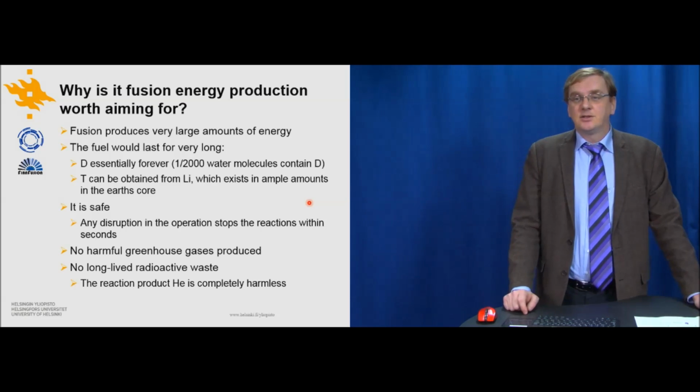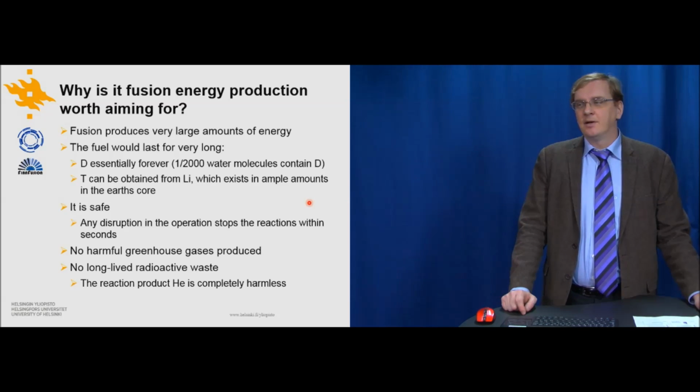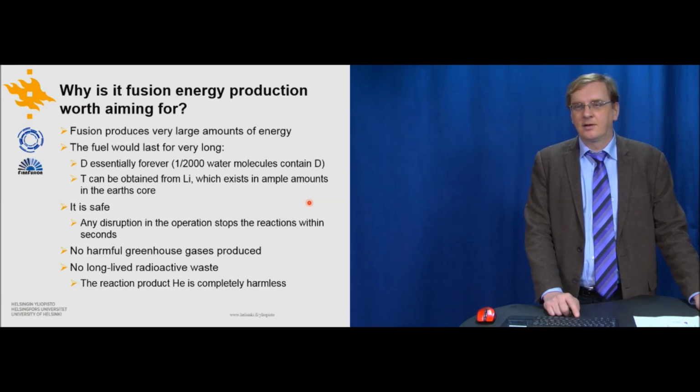A third major reason is obviously that there are no harmful greenhouse gases produced. The output is helium, which is a completely harmless noble gas. And related to this is that it won't produce any long-lived radioactive waste. The reaction itself doesn't produce any radioactive materials at all. Inside the reactor there would be a little bit of neutron activation, but this is much smaller than in current fission reactors, and the materials can be chosen in a way that there really is no long-lived radioactive waste coming out.